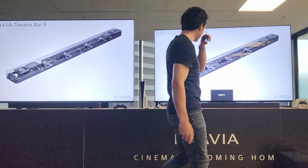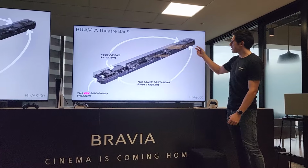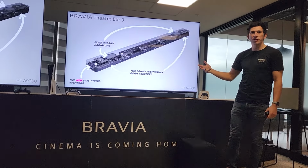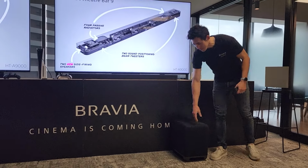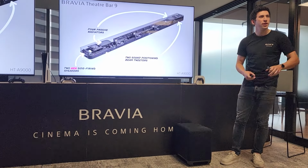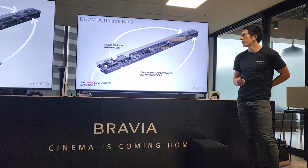That's Bravia Theater Bar 9. So you do have that sound positioning and side firing there, and 4 passive radiators, so you get a nice amount of bass within the bar as well. This is paired up with our new, well, not new, but bigger subs. So the Sub 5, that blasts 360 sound around the room, and the rear 5s as well.